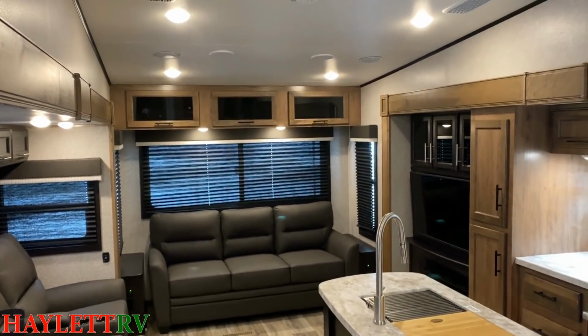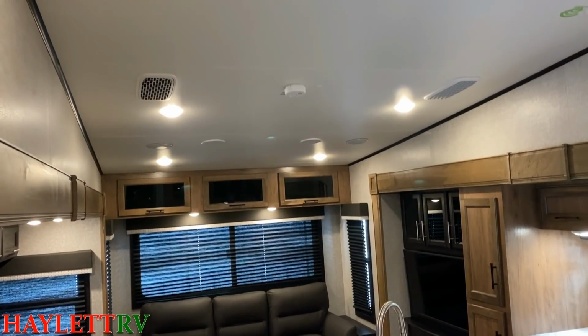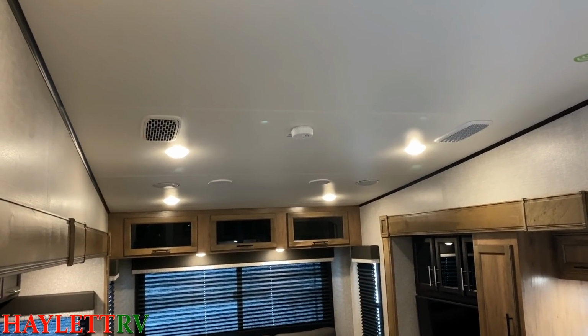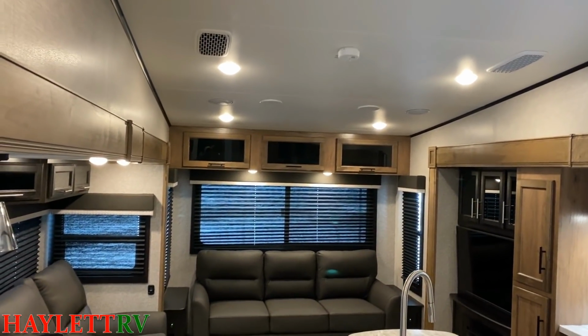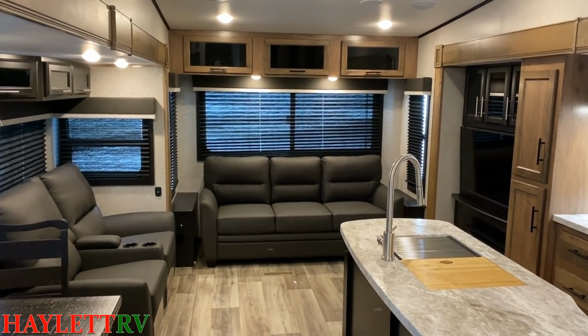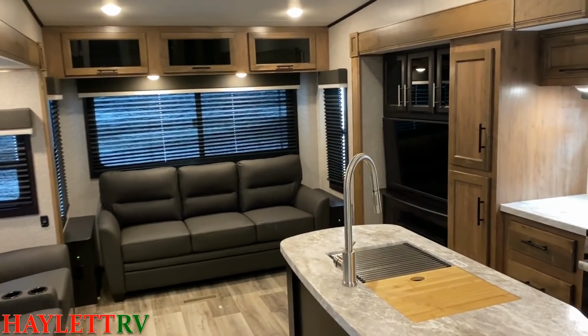One of the other really cool features I want to talk about here too is a standard whisper ducted Coleman Quiet 15,000 BTU air conditioner standard. Bedroom's second air conditioner is going to be optional on these, and you will see that we actually apply those very often here at Haylett RV.